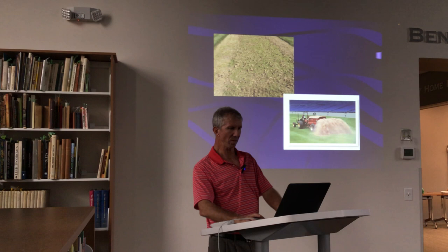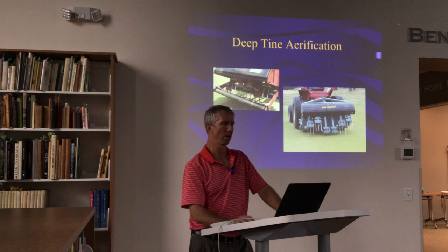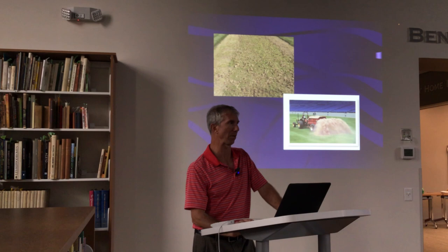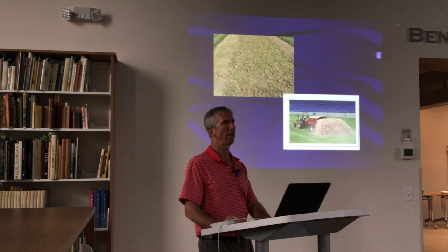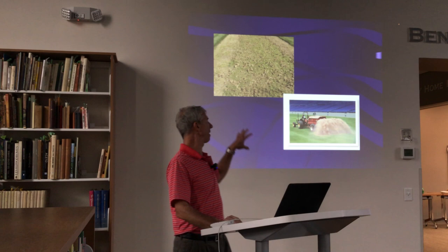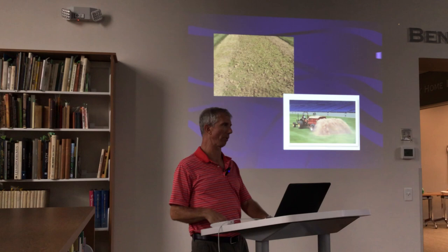So here we are, we've gone through and aerified, and this is just an example of the top dressing there from a sports turf situation. What are they top dressing with? Is this sand? That's sand. So on a high-end sports field, that's pretty common. They'll go through and aerify, pull those cores up, remove those cores, and then put more sand down. Because for a high-end sports field, the medium that the grass is growing on is sand-based, and they do that for drainage so that they don't have a lot of water on the surface for the grass.